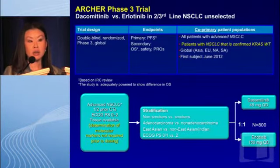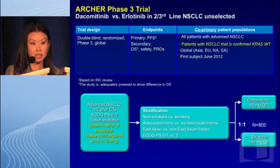So there's currently an ongoing phase 3 trial of dacomitinib versus erlotinib in salvage lung. This is, again, unselected molecularly, okay? And so these patients are currently accruing to this trial, and we'll get more data. The dacomitinib is usually given at 45 milligrams daily.